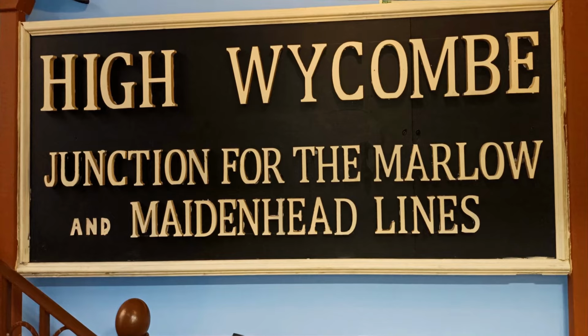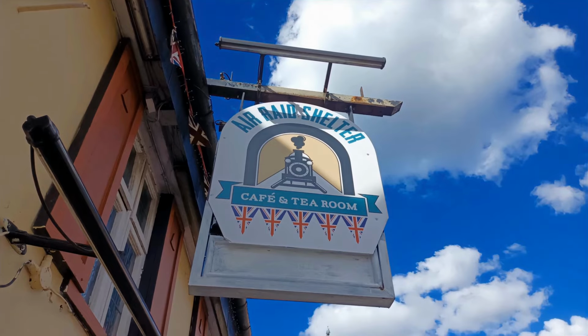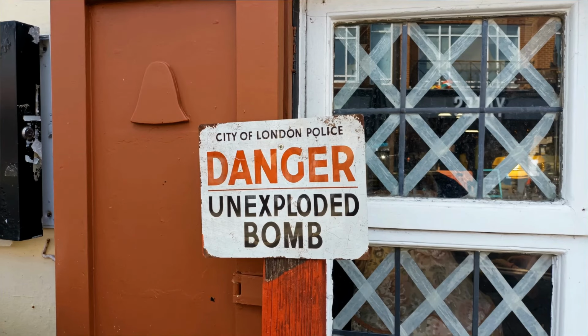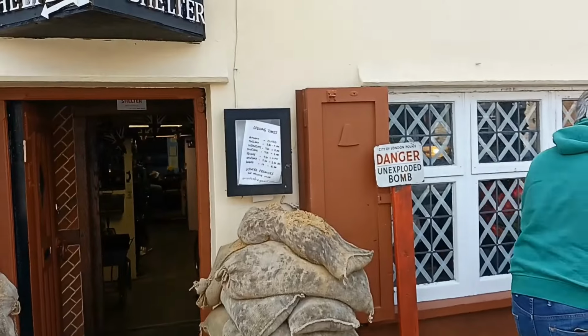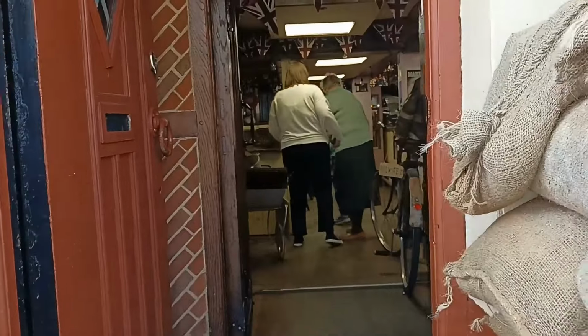Got a slightly different one for you here. We're going from High Wycombe today, from the Air Raid Shelter Cafe and Tea Room. We're going to have a look around and see some of the technology from years gone by. Walking in here is like changing time zones. It's a walk into the past.